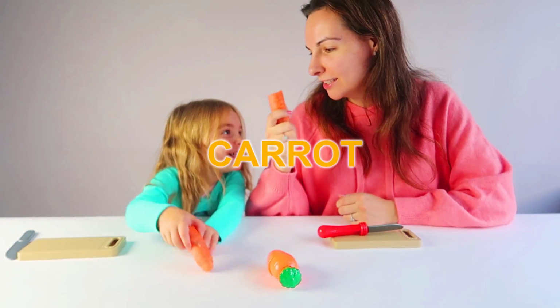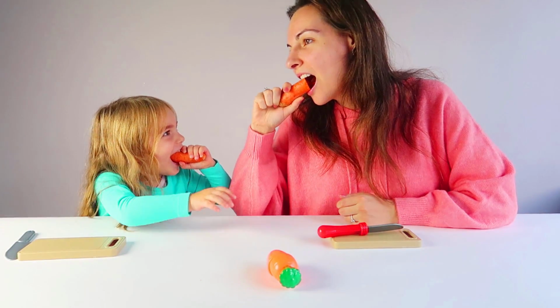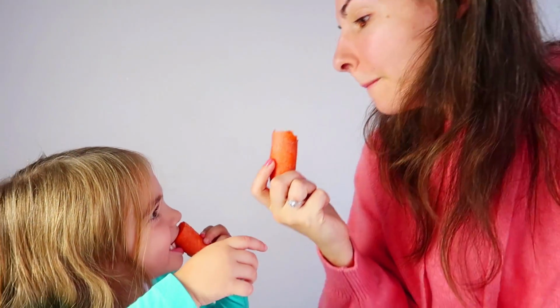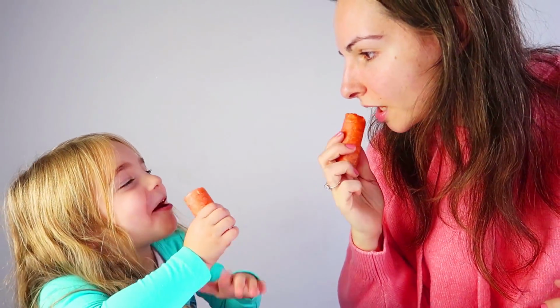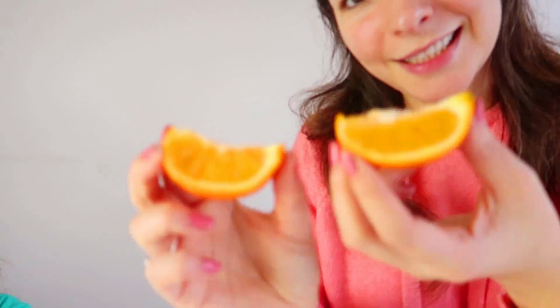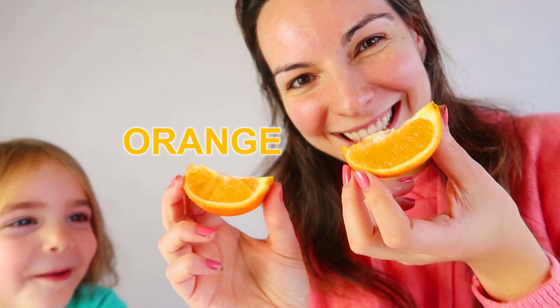Carrot. Yummy. This is good. Like a bunny. Ta-da. Like Bugs Bunny. Do you know Bugs Bunny? She eats like this. Delicious. Orange. Yummy.